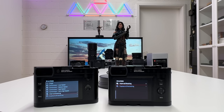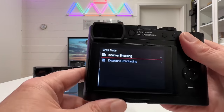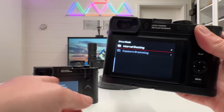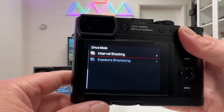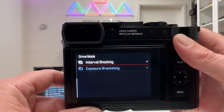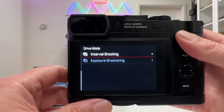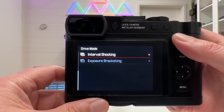There would be so many more features I would love to cover, but I need to watch the timeline of this video. So here's another one I at least want to mention. We have interval shooting on the Leica Q3 for time lapses in the same way as we have it on the Leica Q2. But now we can do this with 60 megapixel resolution instead of on the Q2 with 47 megapixel resolution. And that makes a big difference.